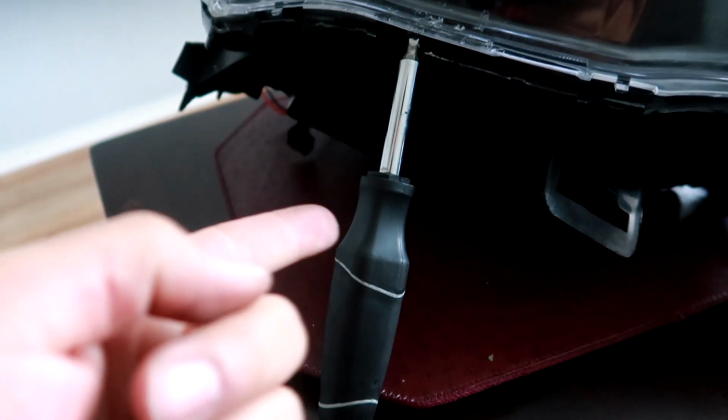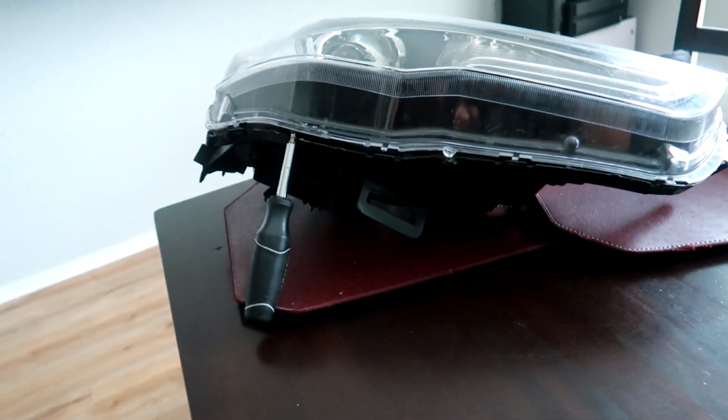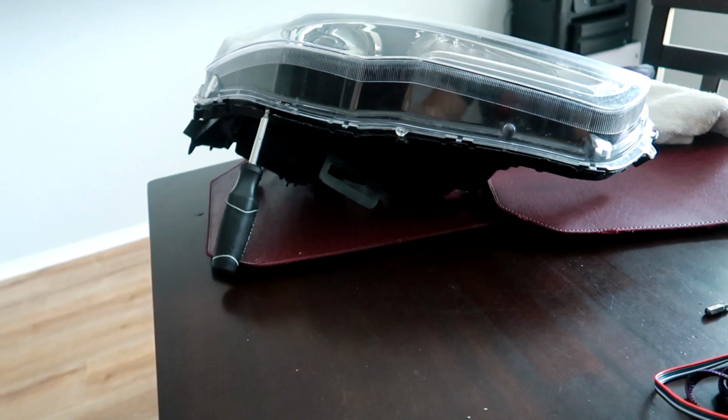And I would recommend using a flat tip screwdriver to kind of help you pry it open as well. So it's really sticky with all that, you know, stuff that's holding the headlight lens in place. So let me go ahead and remove it right now.